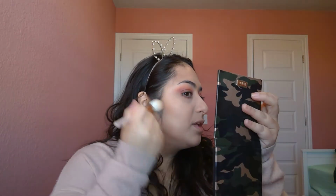Just gonna blend, blend, blend. There you go. I feel like this one's gonna be a learning curve for me because I just don't use this kind of brush. I use something a little bit bigger, and also angled. What I use normally is something like this for a bronzer, so it's just a very different shape. I do like how chiseled it looks, and I think it blended just fine. It's just not what I go for.